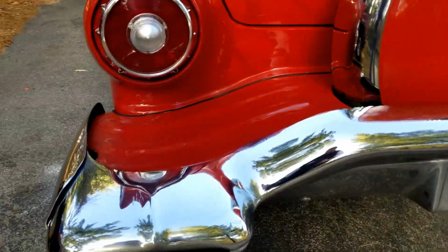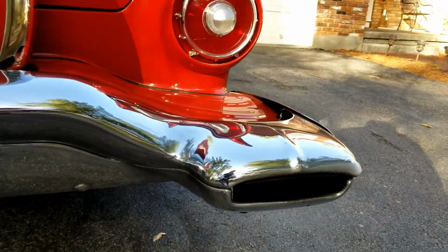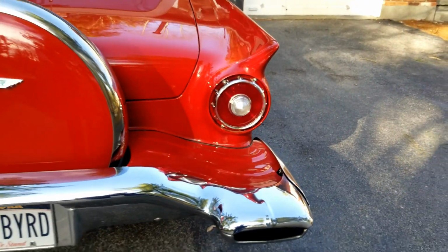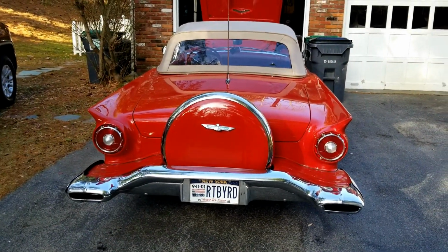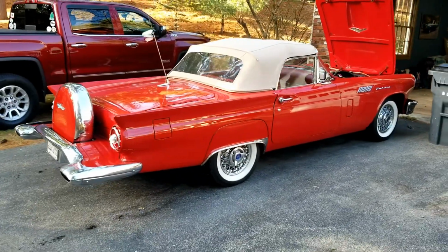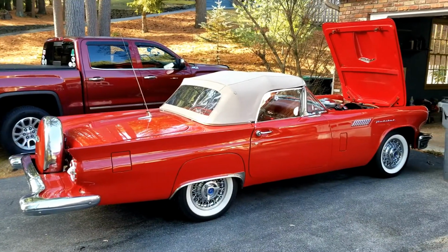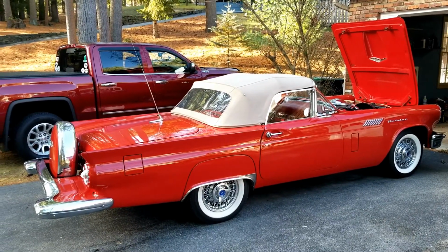Love the classic 50s exhaust. Anymore. Well, we're getting there. Fun to drive and ride in. Let's get a view from this side here. Nice '57 T-Bird. Originally appears to be out of San Diego, California.